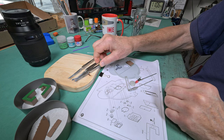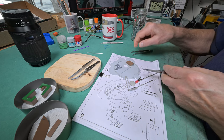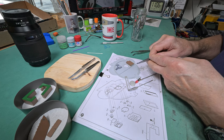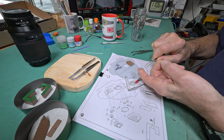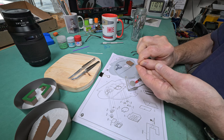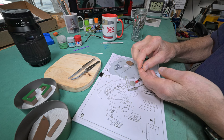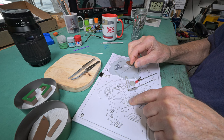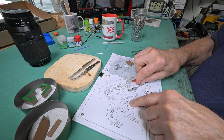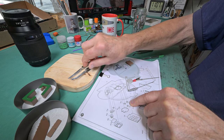Now, we got a couple of pieces here that actually can be dropped on right now. And we'll put the macro lens on for that. They go here and here. And I don't know if there's a right way and a wrong way to do these or not. I think they're what you might call symmetrical or something. Oh no, they are different. Okay, I better just check. Okay, yeah, I can see they have to go one way up. We'll check that out when we get to it.